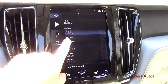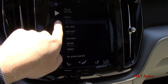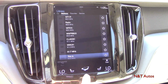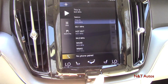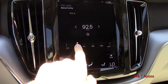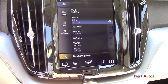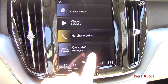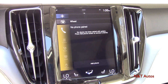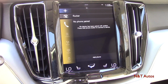And then over here we also have our radio screen, which will pop up all of our radio stations here. And we press the library. That's where you'll find your favorites or your presets. And we also have our tuning right here, where we can slide it back and forth like so. We have our phone screen right here, which you can press, and then you can connect your phone via the Bluetooth or also the Apple CarPlay or Android Auto.